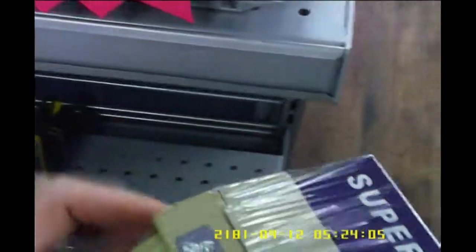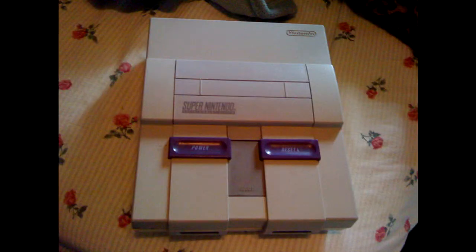Over on the other side, they had a whole bunch of game consoles. They're pretty well priced, usually at a flat rate of $50, but the Super Nintendo right here was $40. Now it was grossly yellowed, I mean really nasty. Here's what it looks like now. I gave it a couple days worth of retro brighting and this is what it looks like after. Looks a lot better if I must say.